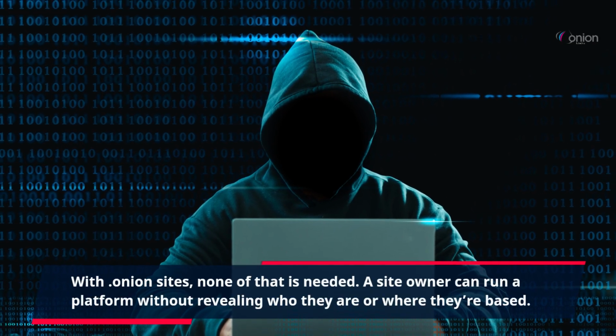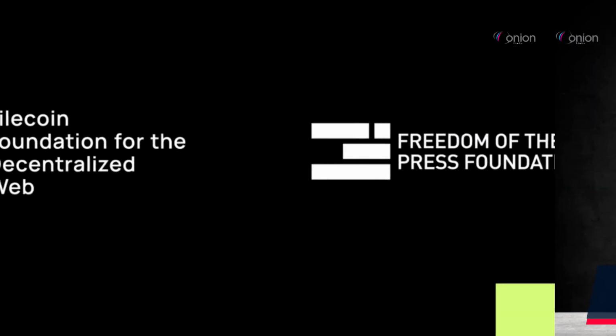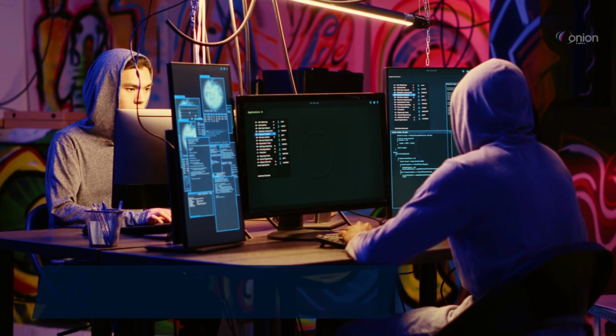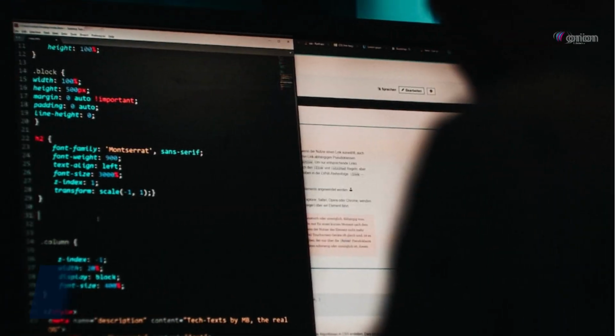A site owner can run a platform without revealing who they are or where they're based. This makes onion links ideal for whistleblower submission systems like SecureDrop, independent journalism, anonymous forums and support groups.